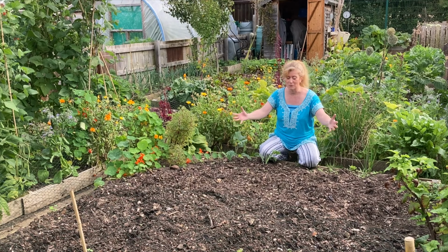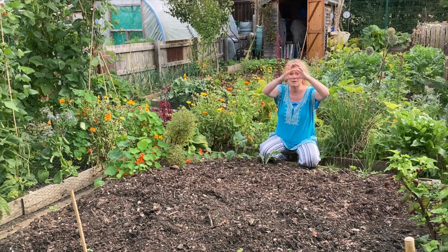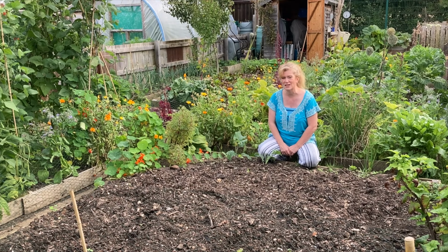I mean, we got a bag full of potatoes, but they were small. You know, we got some about that size, but a lot of them are just that big. They just hadn't had time to grow before the blight struck, and I thought I might as well just take them out and get what I can before the potatoes themselves get affected. So not a good year for potatoes at all, and I know neighbouring allotments have said the same.